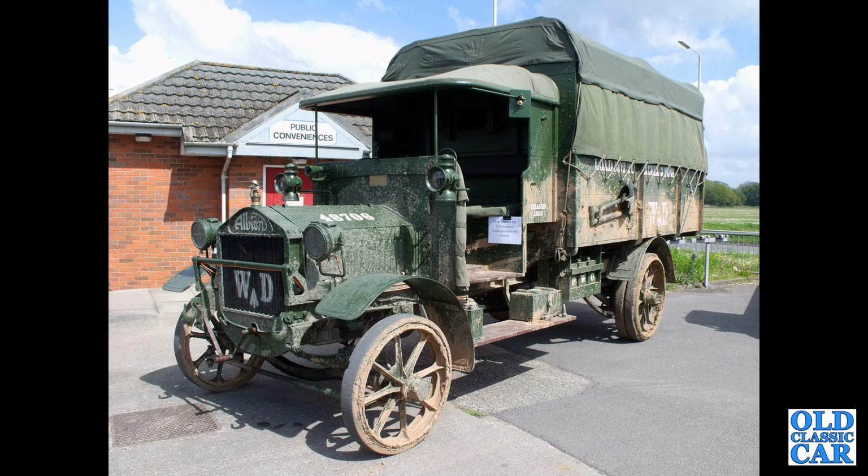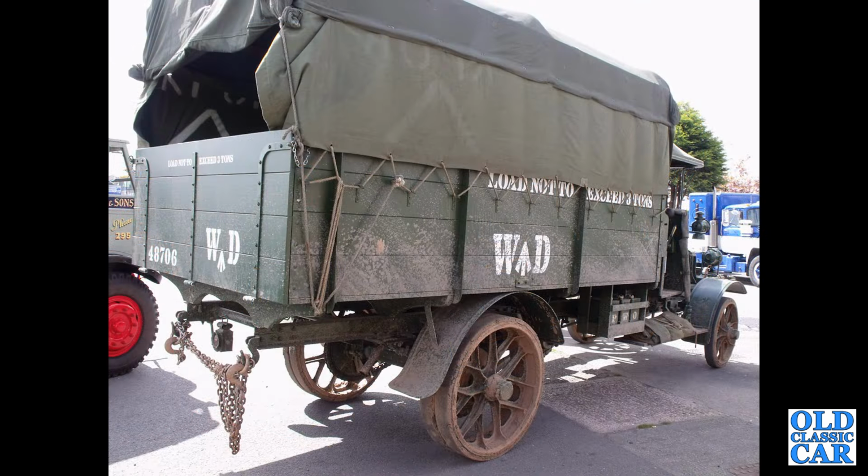Proper oldie here. This is a 1916 Albion A10, ex-First World War, War Department vehicle. Looks like it's been driving through the Somme. There's a rear three-quarter view of the same vehicle. Solid rubber tyres, front and rear. Chain drive, you can just see the chain on the other side there going to the back axle. That must be an interesting vehicle to drive.